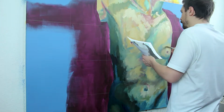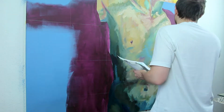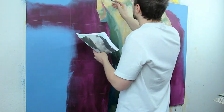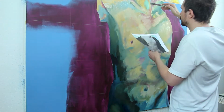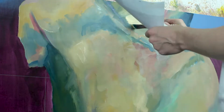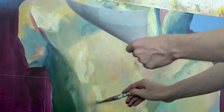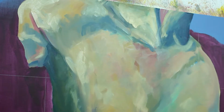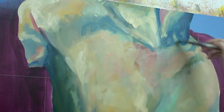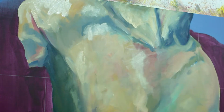I think in some parts I really like it, the way the small brush makes the paint look like it's put on very roughly. So yeah, I'm still adjusting the lighting and adding here and there a few brush strokes, giving it a feeling of texture as well. But definitely not too much. I didn't want to go crazy on texture on the body. I still wanted it to be more connected to the background, which is this blue. So it was supposed to be flat in contrast with that.